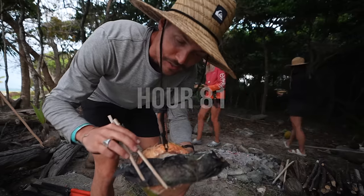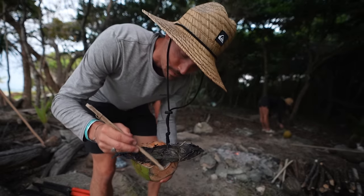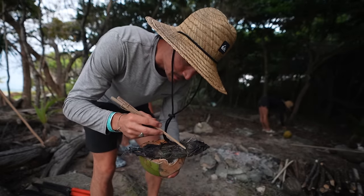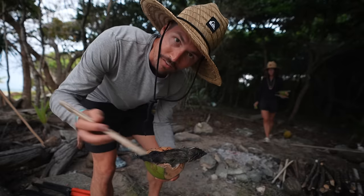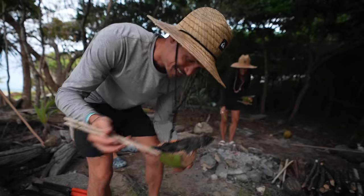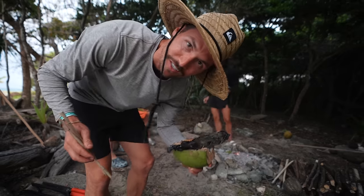One last fish dinner. I will say I have very much come to look forward to this moment in the day. I wasn't a huge fan the first day of my fish. A little fishy if I'm being honest. Now, I feel like it's the best tasting thing in the world. Fish is amazing. Hunger is the best sauce.